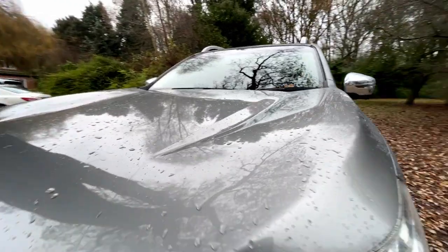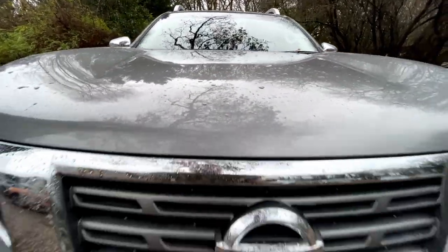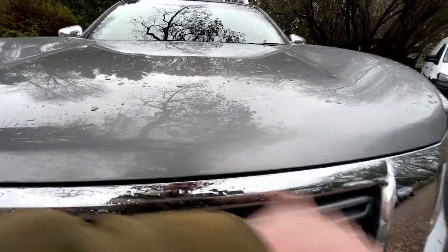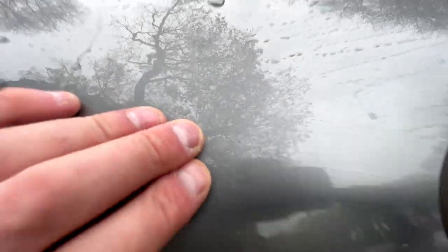There are stone chips, but nothing serious. And if I'm really being honest, I can't even point them out to you because they're that small, if there are any. There's a few there, look. You see, they are tiny.